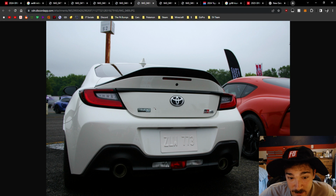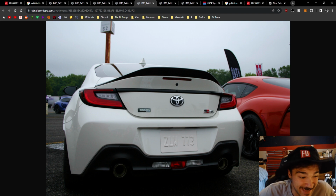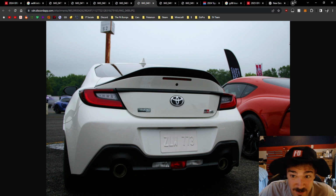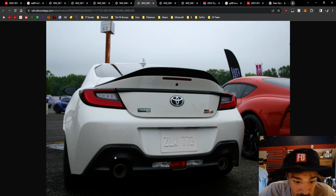I do like the badge. It's definitely a more modernized version of the Trueno outline, all that jazz. It does look like the same exhaust. I don't know if they put the 10th anniversary cat back on it, or whatever the 10th anniversary has, to make it sound all cool and whatnot. I mean, I hope they put it on that for the price they're asking.